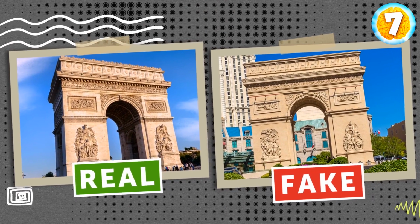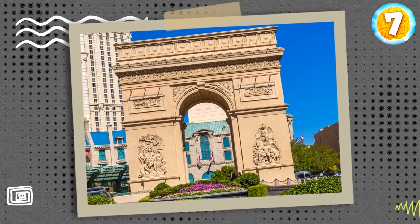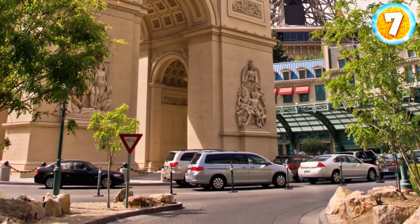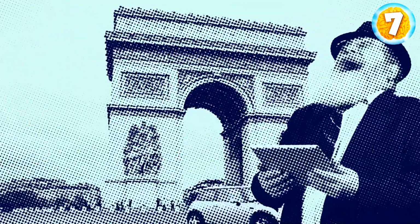Yes, the one on the left. If you look closely at the other picture, you might see that this replica is smaller than it was supposed to be. It's because the second one is not a full-size replica. It might be tricky to spot with all the tall buildings around, but a careful eye might catch it.